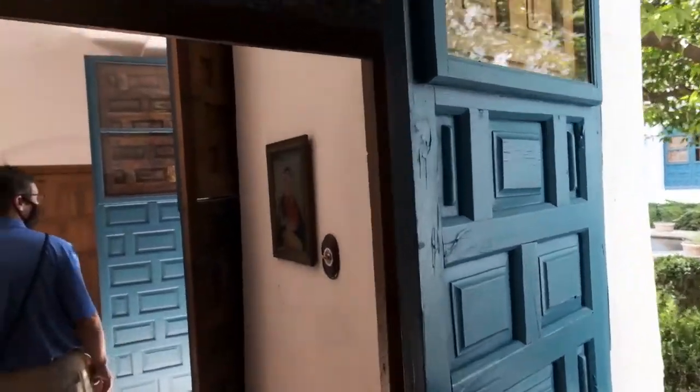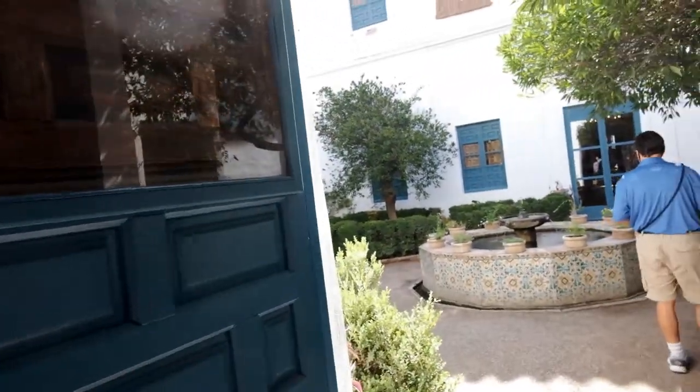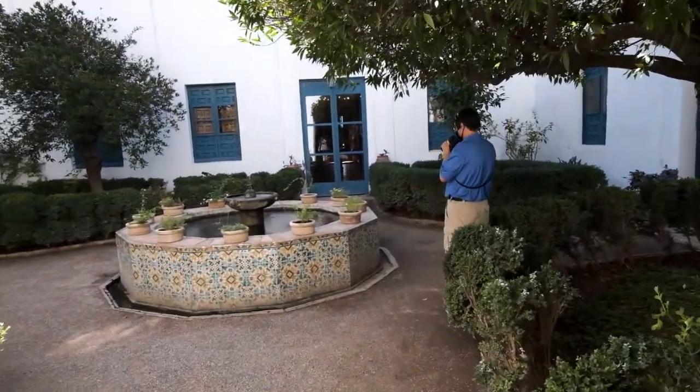So we made our way to the innermost courtyard of the palace, and this is the courtyard of the archives.